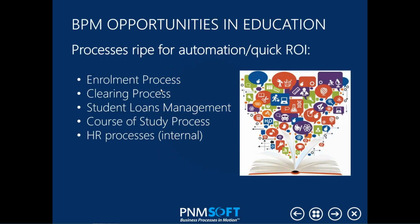So to recap, thanks for the demo, Paul. There are several processes within your education institution which are ripe for automation and can generate a quick return on investment. Your enrollment process, clearing, student loans management, and course of study are just a few examples. Matt shared a lot of others earlier, and Paul demonstrated one specific. You can even automate internal HR and finance processes that your other software applications cannot cater for, such as expenses management, holiday requests, and so on. BPM can help you get there faster, utilizing your existing Microsoft infrastructure and skills.